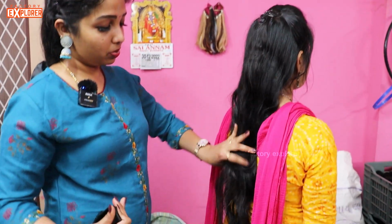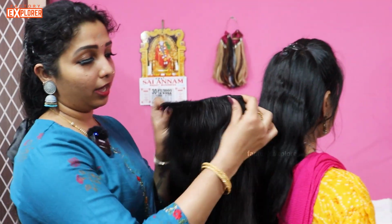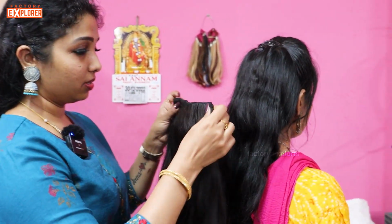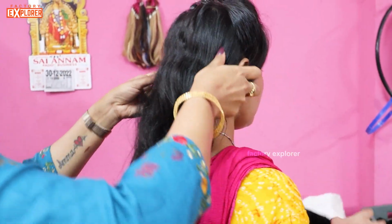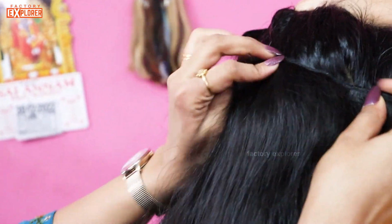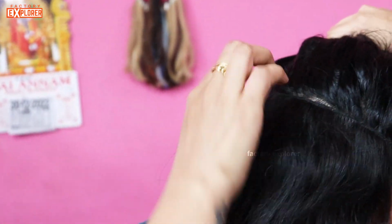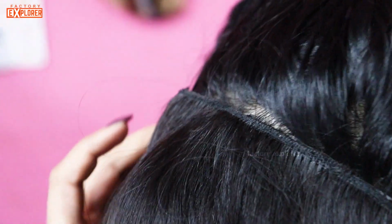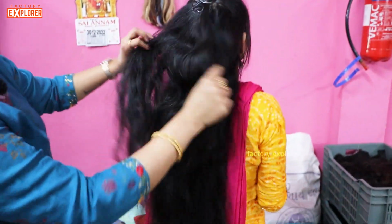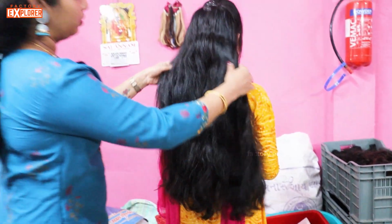You can see her hair. She has pretty long hair, but the volume, you can see, is less. So what we're going to do is increase her volume with the help of this clip-on extension, the one set volumizer set. We put it on. After taking this partition, I'm going to clip it. Now, can you see the volume? Wow, it looks so beautiful.